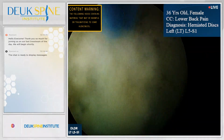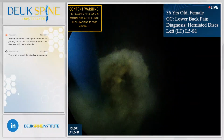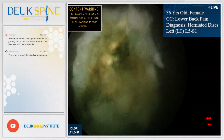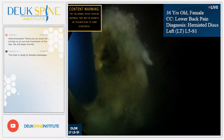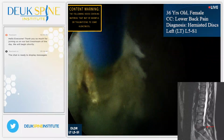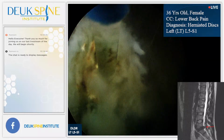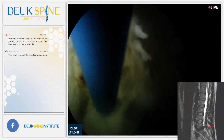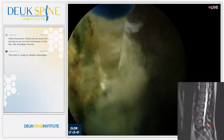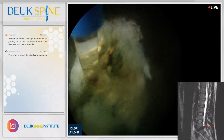All right, in the meantime, while you were watching your video, we were able to get into the L5-S1 disc through the left L5-S1 foramen. We now have an endoscope inside the disc. We're using our laser to clean up the herniation. This is the herniation right here. We are in the herniation. We are basically using the laser to break the herniation up into small pieces and remove those pieces.